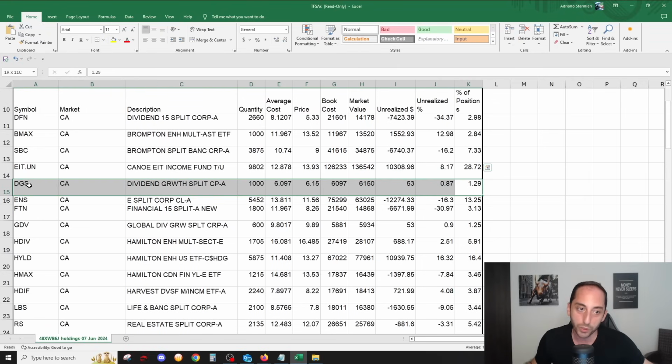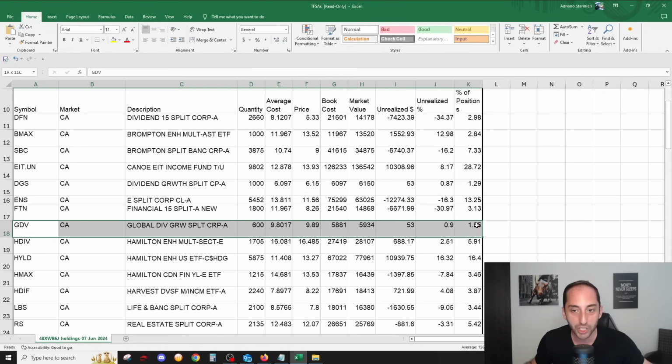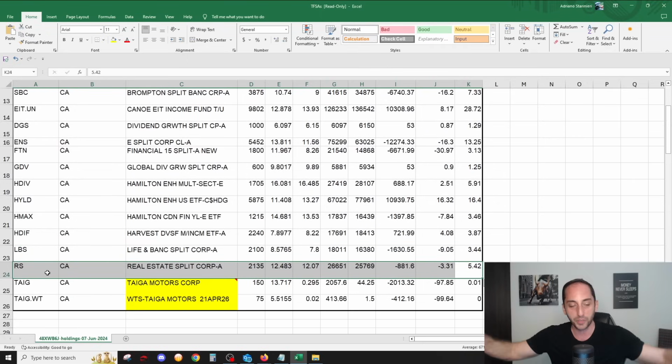You have DGS, which could, but it's a very small position. DFN, a very small position. GDV, my personal favorite split fund on 1.25. Let's see, a little bit of LBS at 3%. You have some RS, which all middle field split funds have never missed a dividend. So ENS, RS, I would say virtually impossible for them to miss dividends.